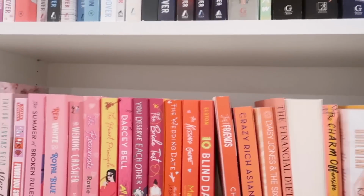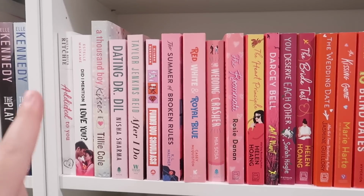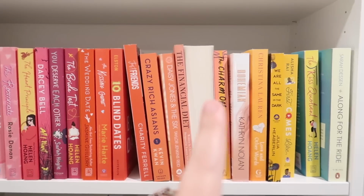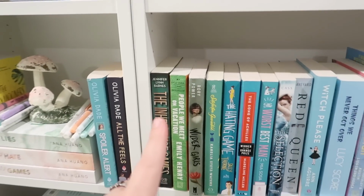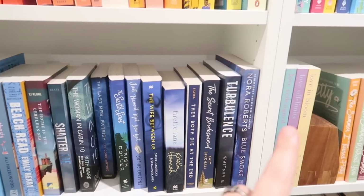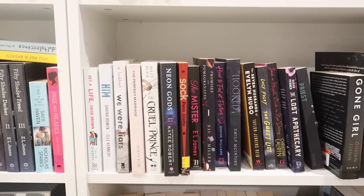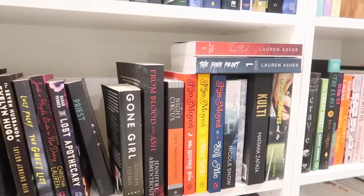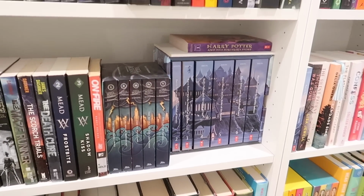And then down here, we kind of have a little rainbow going on. So we have white to pink to red to orange to yellow, and then we come back over here, green to blue, lots of blue. Then we have some random books down here, some white and black covers, some completely random ones, just absolutely misplaced. And then down here I have more like fantasy books.